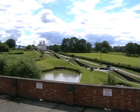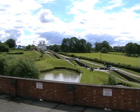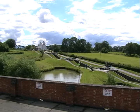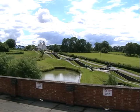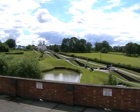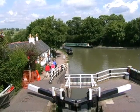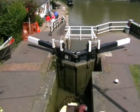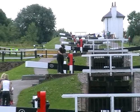Here we can see the locks at Foxton, or at least the upper set of 5. These are staircase locks, so called because the lower gate of one lock is the upper gate of the next one down the line. They're only narrow gauge locks at 7 foot width. Initially the use of the narrow gauge was so the Canal Company could actually save money.